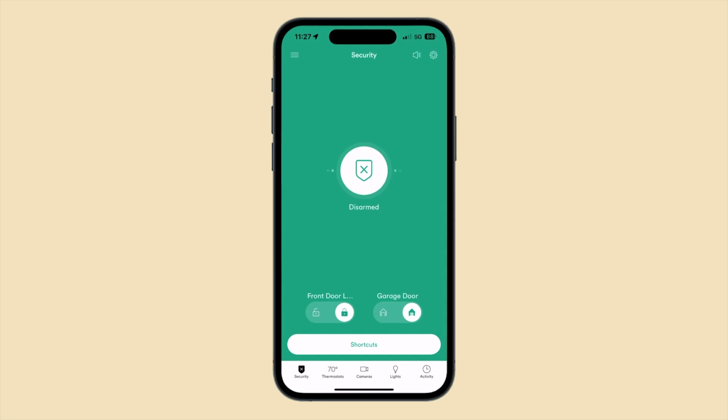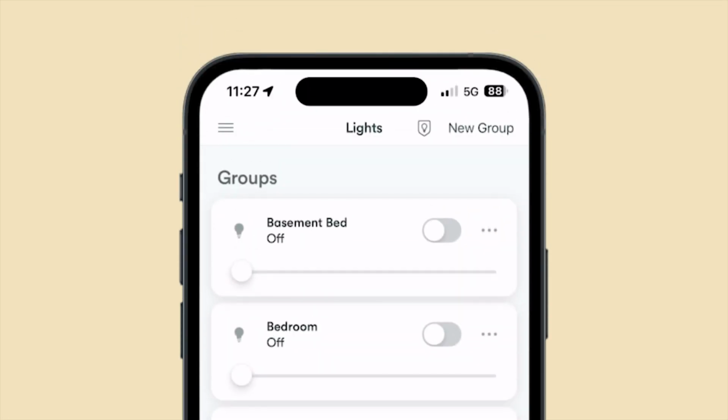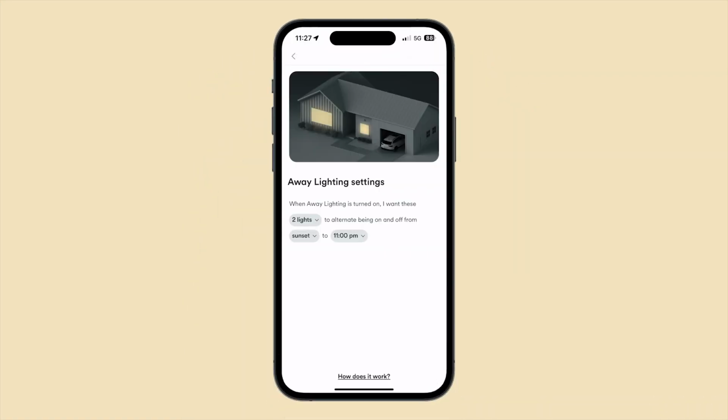You can set this feature up in your app by pressing the Lights tab at the bottom of the Vivint app. Tap the light bulb at the top of the screen, then press Settings to configure your ideal automation.